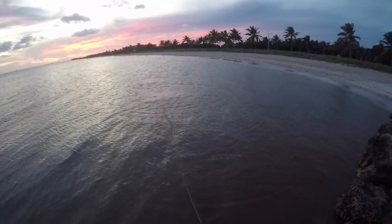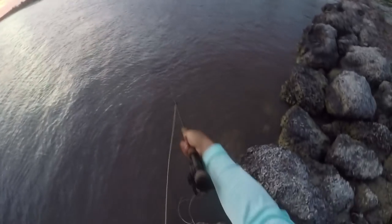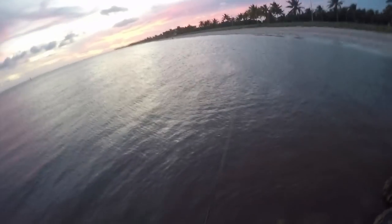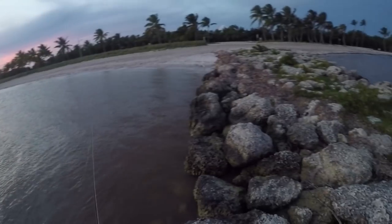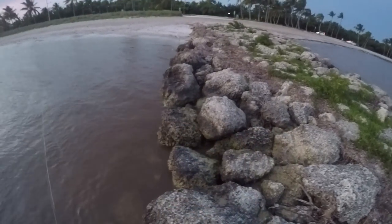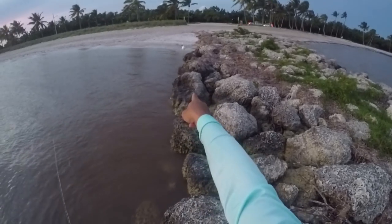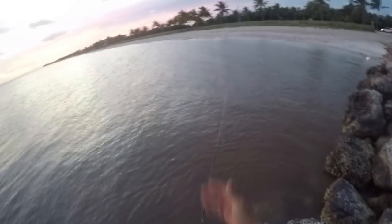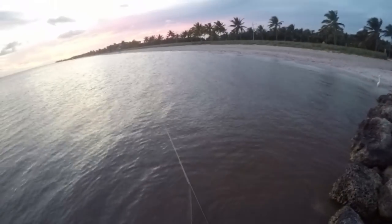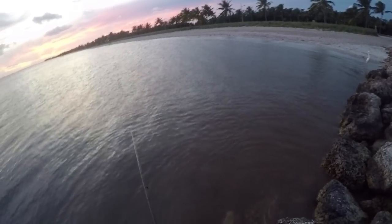Ah, I had him and he jumped off. Got him right there. Took my hand off just so I could hit the button for the camera. Crap. Stupid, huh? Stupid GoPros. Stupid YouTube. See, he's getting his bait. That was a nice sized tarpon too. Crap. Dang it. Sometimes YouTube is a pain in the butt.